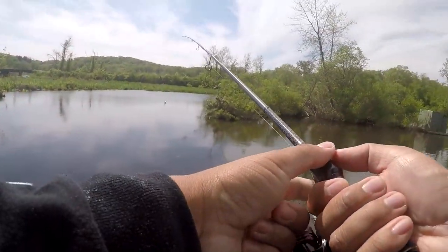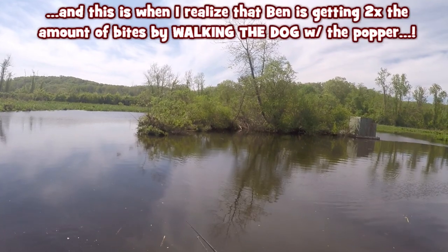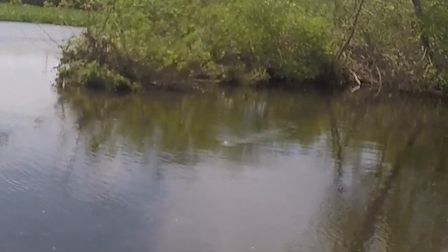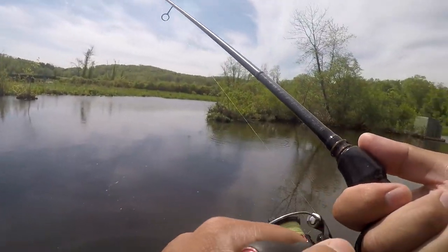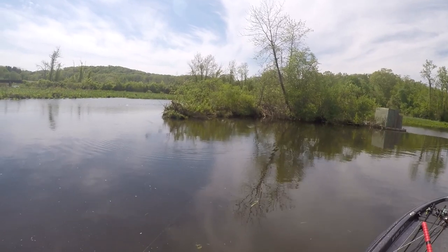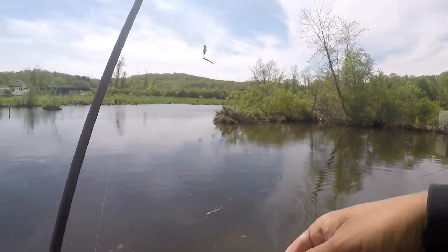Big bluegill. Dude, they're big. They're big, huh? They roll on it. Oh, you came over right there. Oh, crap. Walk the dog with the Z-popper. Dude, they bite like sharks. Oh, that's crazy, man. Usually I pop the Z-popper, you know? I don't usually walk the dog. Walk the dog with the Z-popper. That was a nice hit too.